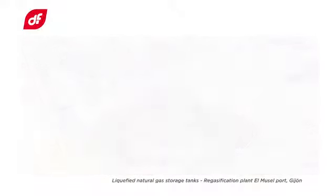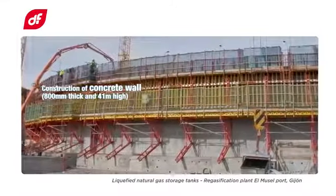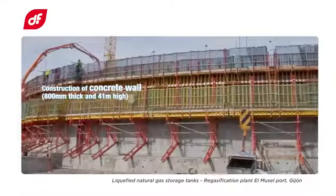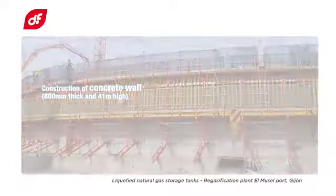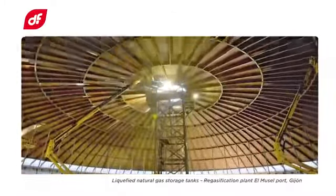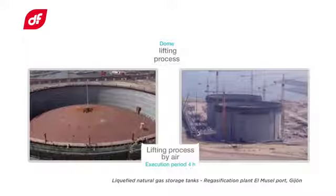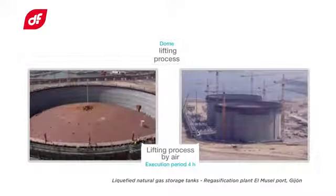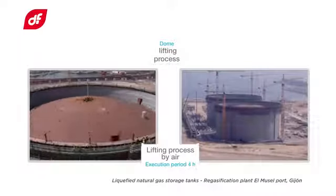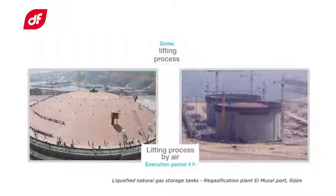At the same time, an 800mm thick and 41-meter high concrete wall is built, to which a 600-ton steel dome is welded. Once the modules making up the dome are assembled and placed inside the tank, an aluminium roof is hung from it and the whole structure is lifted onto the top border of the concrete wall. This operation, lasting about 4 hours, is carried out using air generated by huge fans at a pressure that is higher than the total weight of the roof, 700 tons.